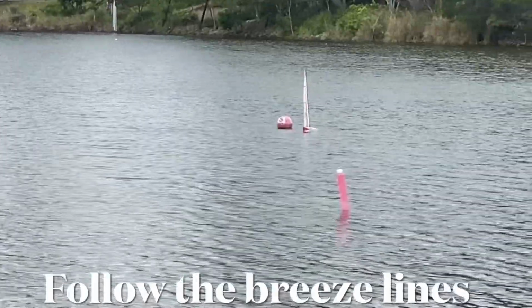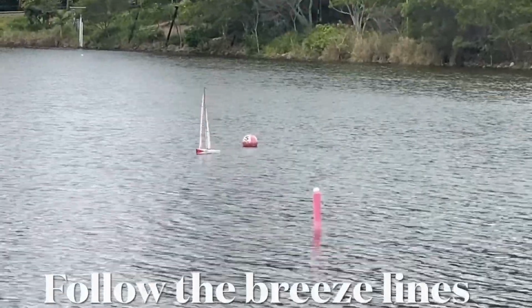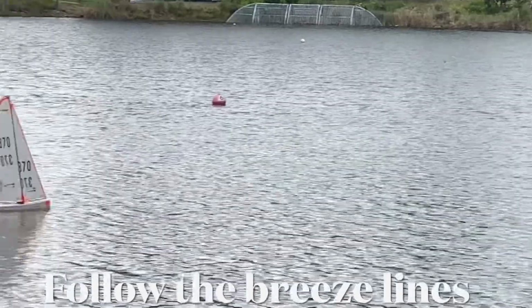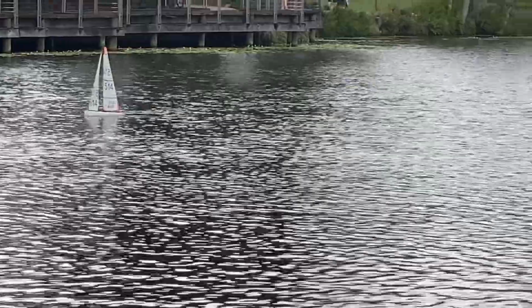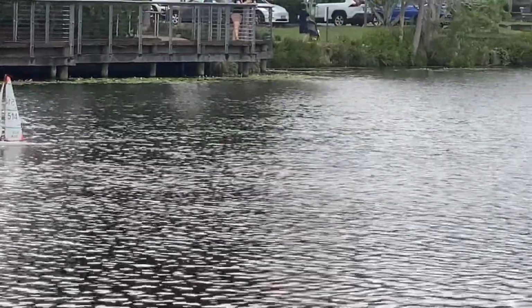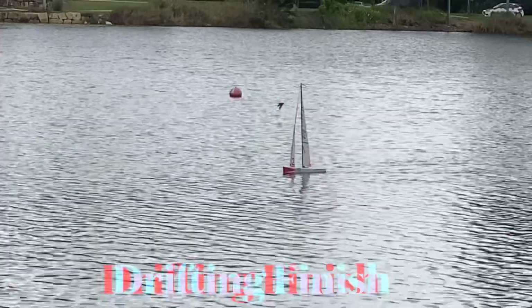See that 5.2 has gone around the mark and tacked pretty quickly and has got a bit of a puff and is moving reasonably quickly into the finish. You can see there 5.14 is coming into the finish as well. Great day out here on the water.